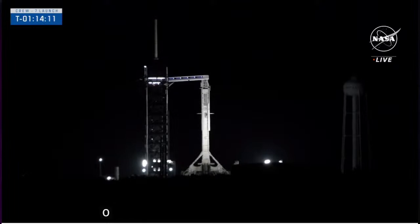And then we have Frank Rubio and cosmonauts Sergei Prokopyev and Dmitry Petelin. So this crew will be joining the 7 crew members that are already up there until that handover period ends, and then the 4 from Crew-6 will depart.